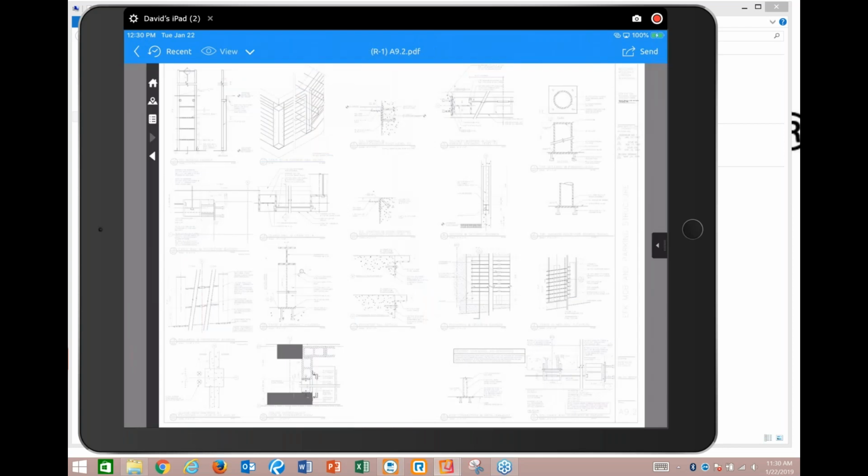What this means here is now I've got to click through each drawing set and try and figure out which ones touch that room. Well, that's a problem. That's a time suck. It absolutely just sucks up part of your day.